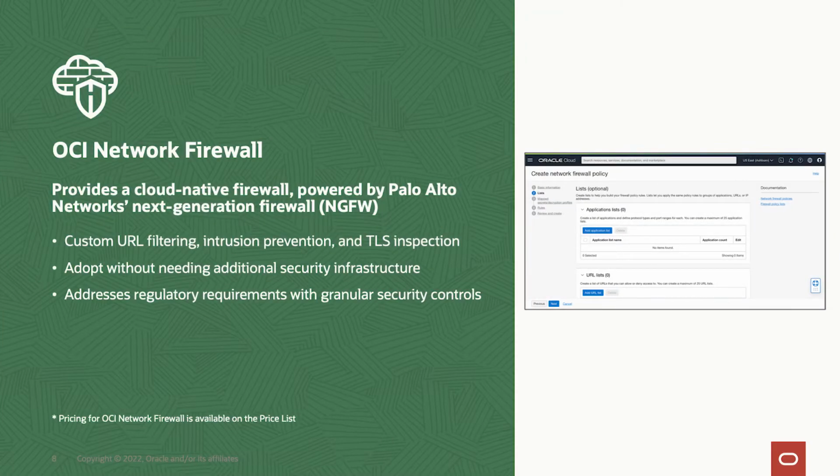Let's start with how we've made it easier for customers to identify and eliminate threats with a new network firewall service. The new OCI network firewall service is powered by Palo Alto Networks and native to OCI. By turning it on, security operations teams can quickly and easily apply granular security controls on their inbound, outbound, and east-west traffic to their workloads running in OCI. Customers can immediately deploy network firewall service without needing to configure additional security infrastructure to secure their applications quickly.